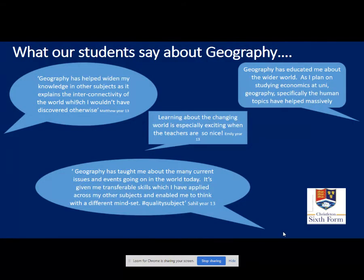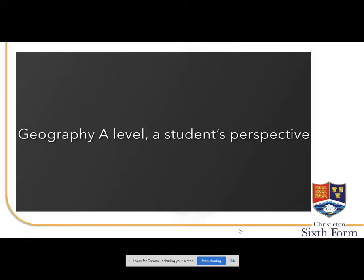You can see here that we have got some really positive responses from our students about geography. A number of our Year 13 students particularly have said that it fits really well with their other subjects, has supported them for things like understanding of economics, a better understanding of our world, and without any bribery have also said that it's really easy to learn because the teachers are so nice. But I will hand you over to Alex, who is one of our amazing geographers, who's currently in the process of applying to Oxford to study geography, and he will give you a better understanding of the course.